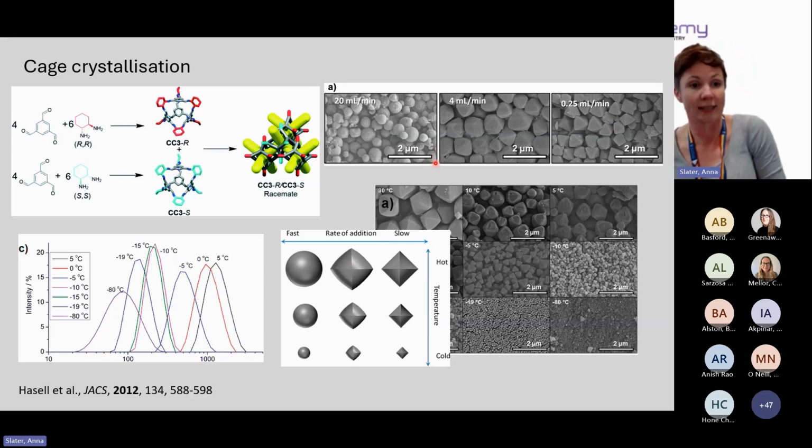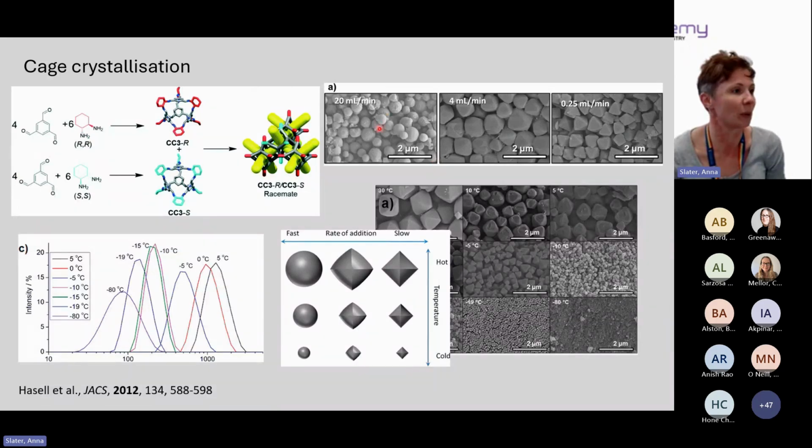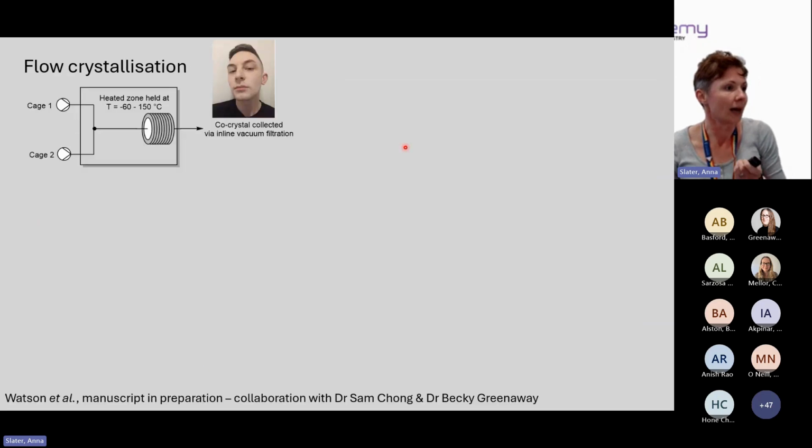So we were interested, and this is some work that Becky did as well. Becky started when we were both in the group. And this is something that we wanted to take on further. This is Nick, who also smiles, I promise, who was looking at whether this could be controlled better in flow. So he built this very simple flow reactor where you have the cages in solution pumped together. You can heat not just after the mixing piece, but also before the mixing piece to make sure that those two streams are already at temperature when they meet, which is important.